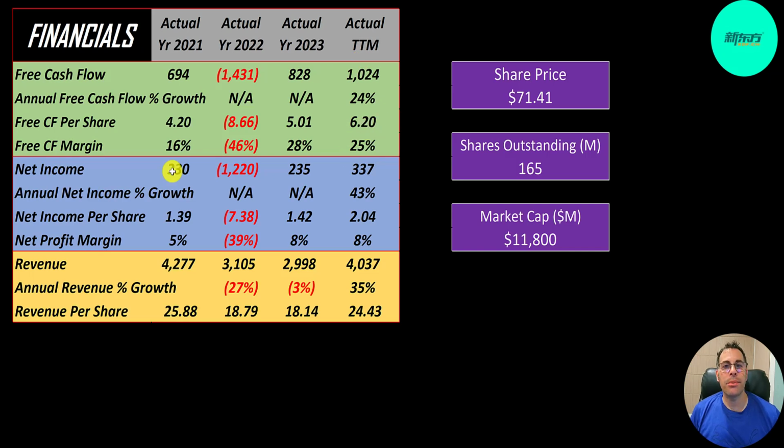Net income is the profit or loss on the income statement's revenue minus expenses. That has a similar trend. Positive in 21, big negative in 22, then positive in 23 in the trailing 12 months. Lower margins, 8%. They only converted 8% of their revenue into net income. Revenue is the sales for the company, and that went down a bit from 21 to the trailing 12 months, but it rebounded nicely from 23 to the trailing 12 months, up 35%.